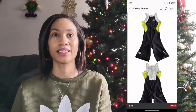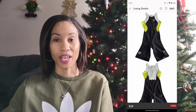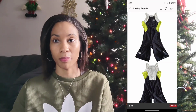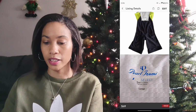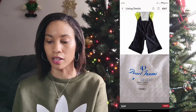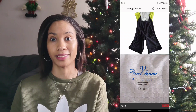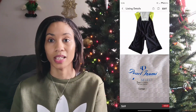I sold this Pearl Izumi, another amazing sale because I plucked it out of the $2 bin and I haven't had in the past the best luck with Pearl Izumi, but this did phenomenally well. So it's a Pearl Izumi Select women's size large sleeveless triathlon / cycling suit. I paid $2.15. It sold for $69 and I got a profit of $53.05. So amazing to have only paid $2.15 for it, that was great.